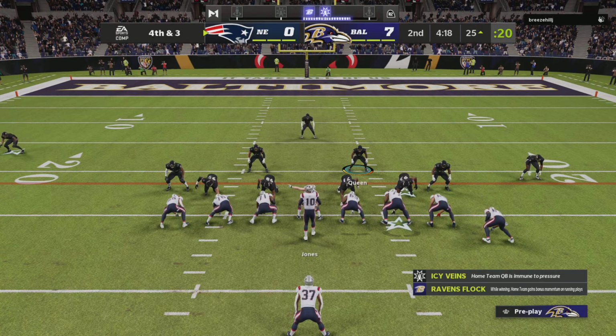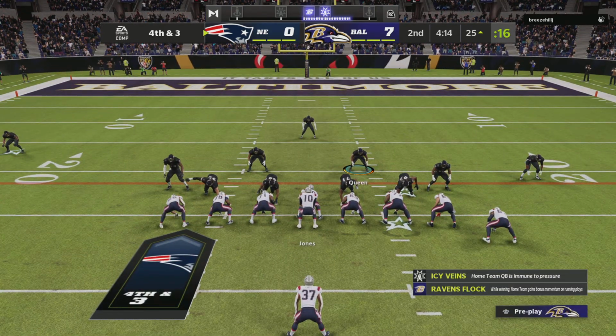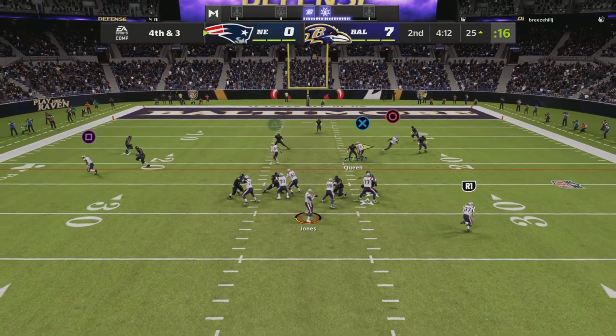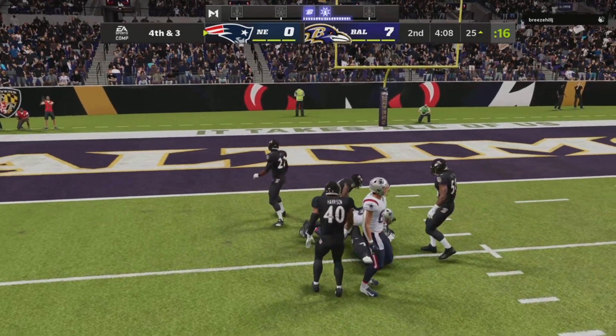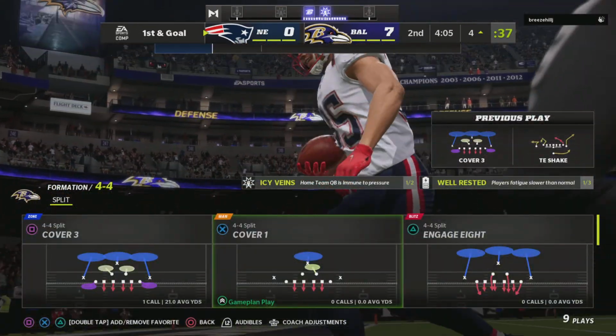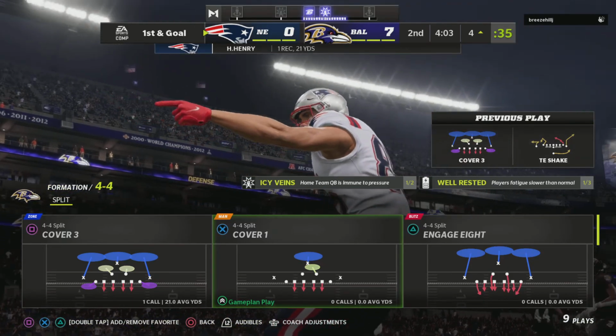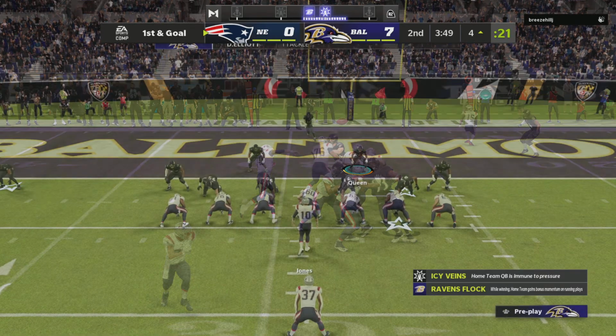It would be a very makeable field goal try from here, but instead they're going to go for it. Back to throw. Jones. And caught by Henry. And they do get him down, but not before he's able to slip it inside the 5-yard line. Heck of a 4th and short conversion. They end up getting north of 20 yards.